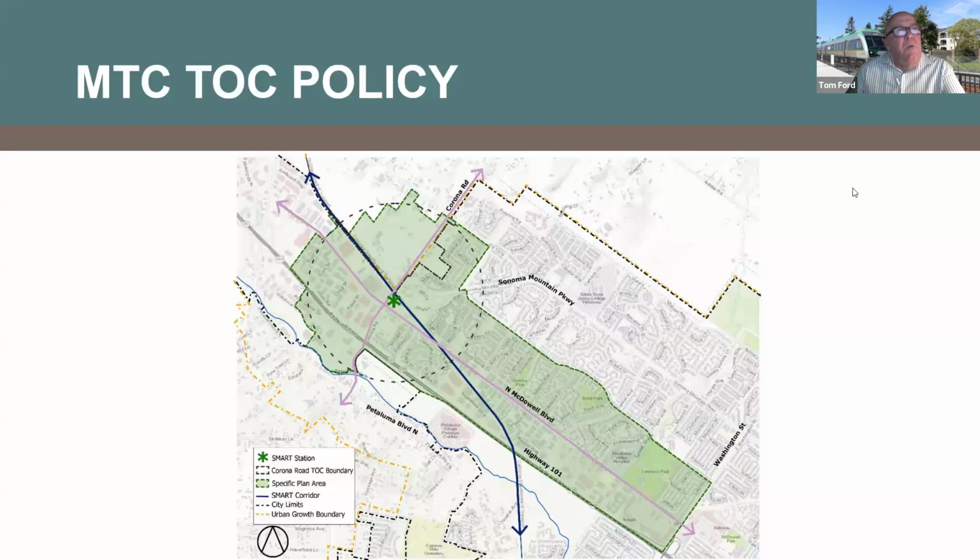So it's a long process. It's not long, but it's complicated and requires really some thinking about how to get an aggregate density that matches MTC's requirements, which for this particular station is a minimum of 25 dwelling units per acre. And I believe, we'll have to verify this, but I believe that office FAR for new development needs to be 1.0.